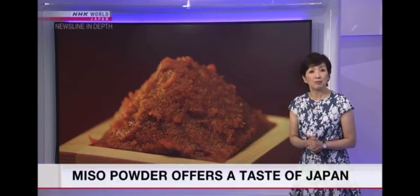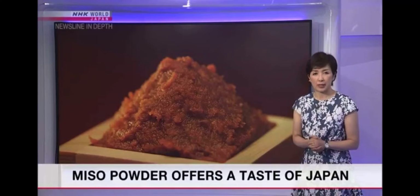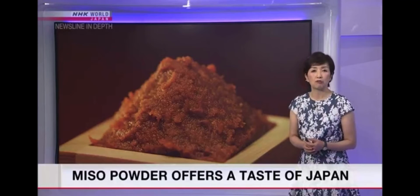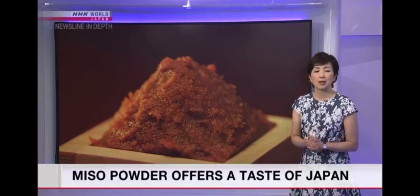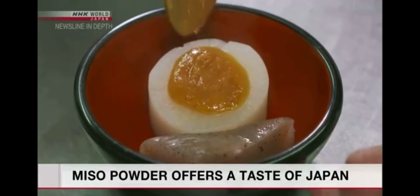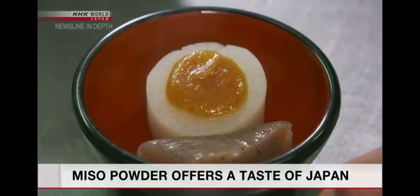Next up is miso, a staple of Japanese cuisine. It's made by fermenting soybeans with koji mold, and it results in a paste rich in vitamins and other nutrients. Miso can be dissolved in hot water to make soups or used as sauce for vegetables, among countless other uses.